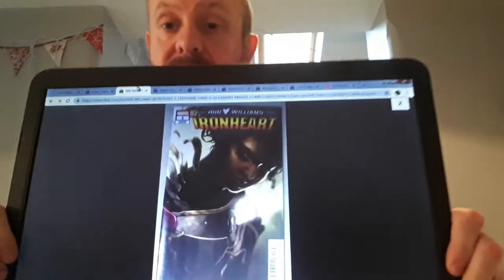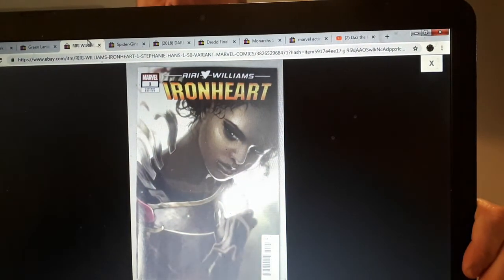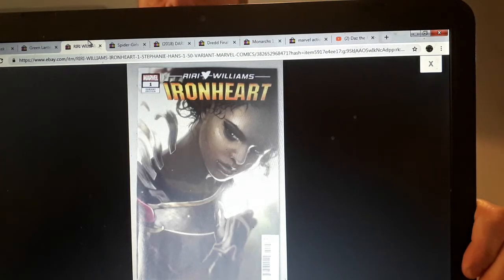On to the Marvel books, and the main winner was the Stephanie Hans variant for Iron Heart issue 1. Now again, I think this is a 1 in 50. This is the book we're talking about. Sadly, I don't ever get an opportunity at these higher ratio variants in my LCSs, but I know they are very popular if you can afford them.